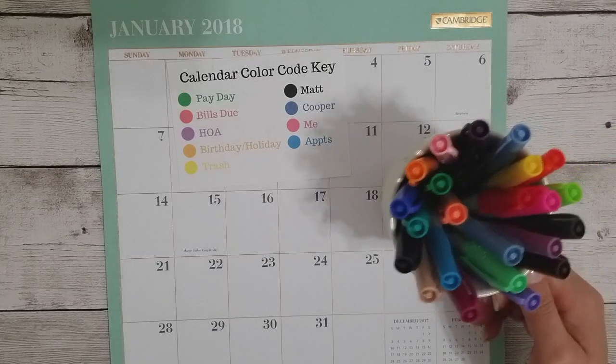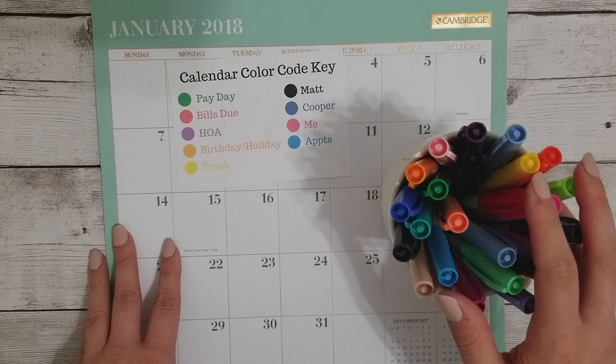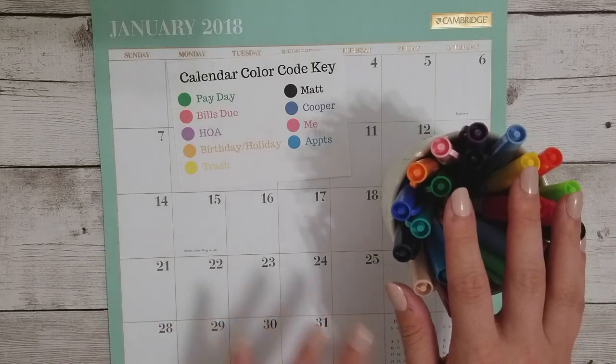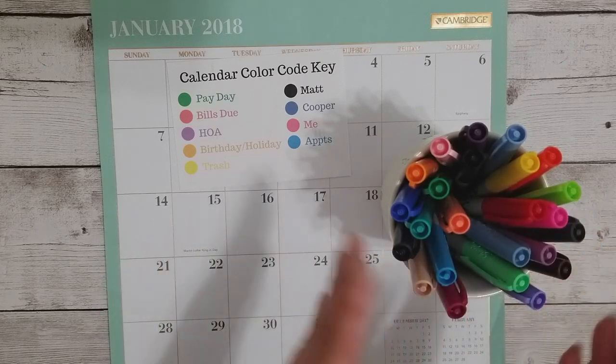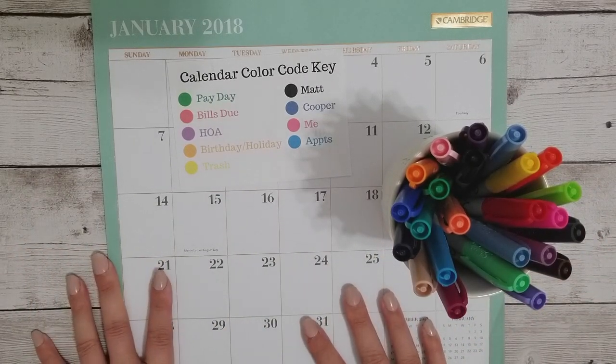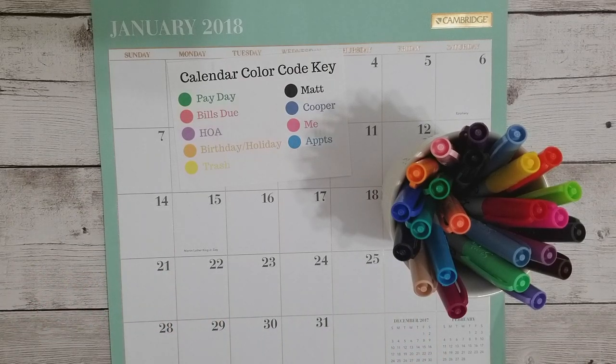For the colors, I tried to match as much as I could to the Sharpie Ultra Fine Permanent Markers that I already had, since this is what I'll be writing with on my calendar each month. So I just pull out the coordinating colors, jot everything down, and it's super easy to just glance at the calendar and see who has an event when, and who it applies to. It's just been a breeze with this.